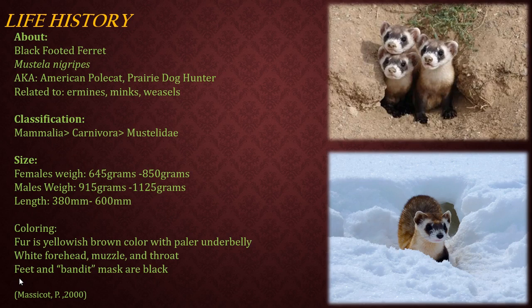They are generally a yellowish brown color, kind of a beige buff, with a paler underbelly, and they have a very striking face with a white forehead, muzzle, and throat, and they have their little black bandit masks, and also what they are known for and what they are named for is their black feet.